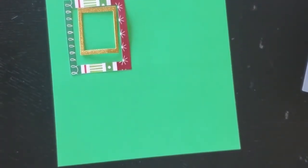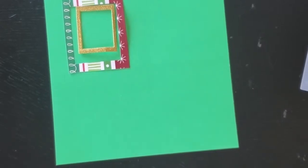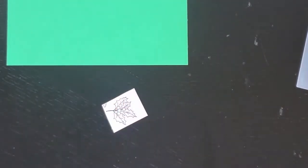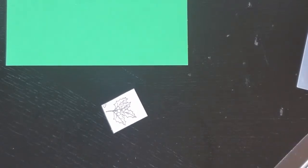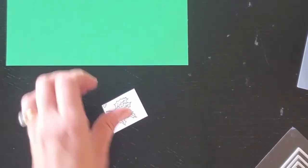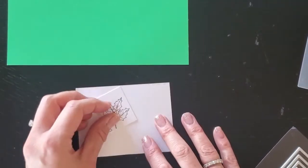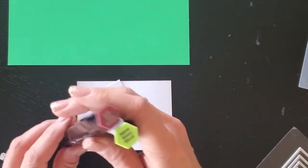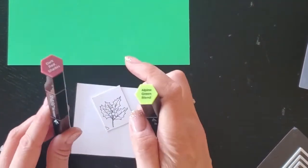I'm trying to think. Let's color. I have a holly here. Let me find it, and I can color that and add it on. Let's just do a little coloring. Why not? This is using that holly stamp set I mentioned. And where are my pens? Here are my pens. This is the two-pack, the Alpine Red and the Dark Red shades.